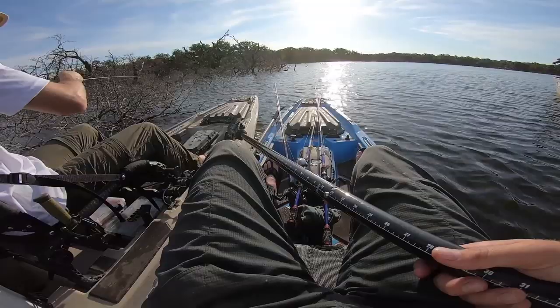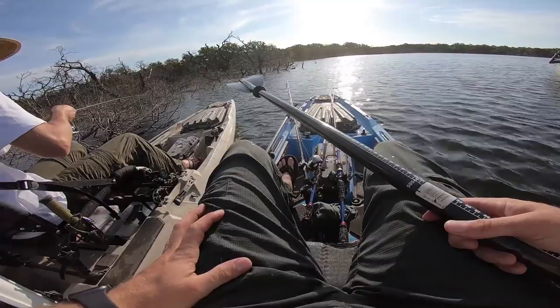They got you, only got half paddle. Dude, let me tell you what, when you hook in like a 2 pound bass with a 6 pound line on this thing in a tree, it's fun.